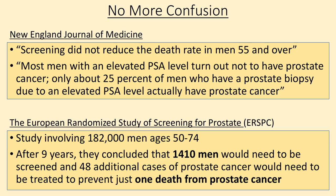that's no longer cancer. And then you look at the European randomized control study of 182,000 men over 9 years. They found that to save one life, to prevent one death from prostate cancer, you had to screen almost 1,500 men. That means putting a needle biopsy through, damaging all those prostates. Do you think that's going to cause prostatitis, shoving a needle in there 12 to 15 times?